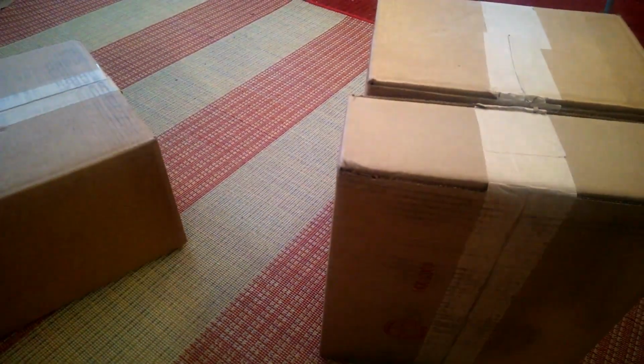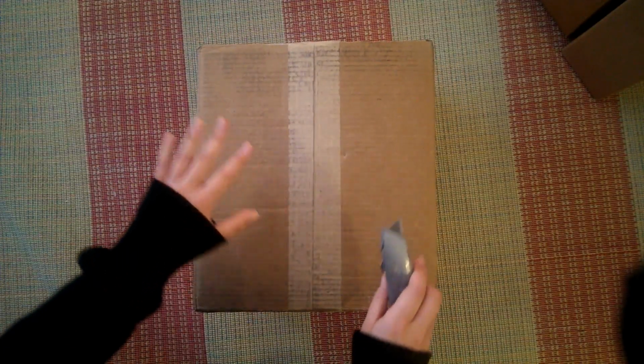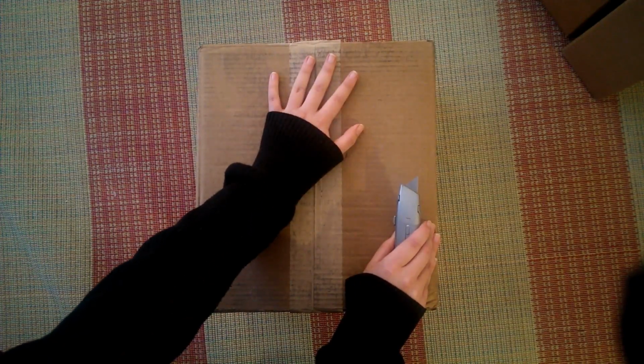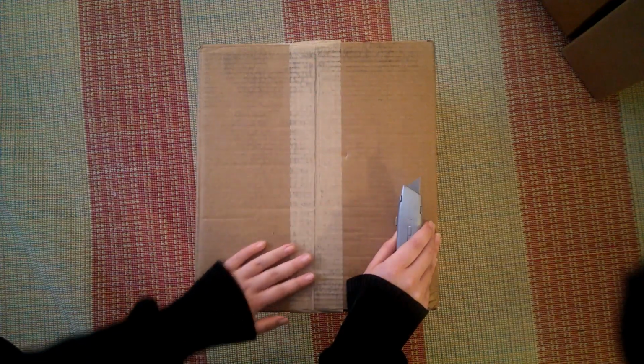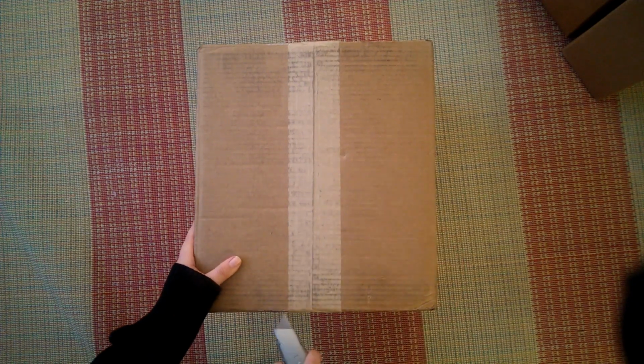Hey, there's 3 heavy boxes blocking my way. I guess the only way to deal with this is to see what's inside. Don't play with knives, kids. Okay. This is legit. I have not opened them. I have not seen what's inside. This is genuine, first time reaction opening.